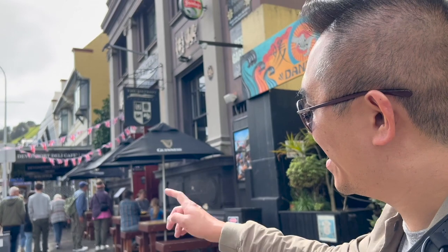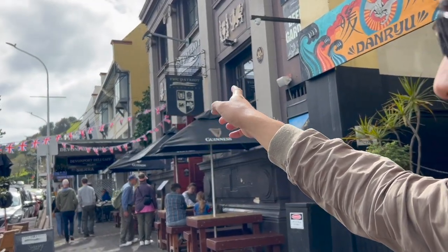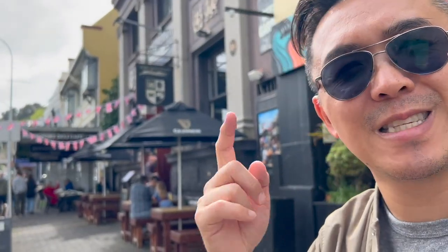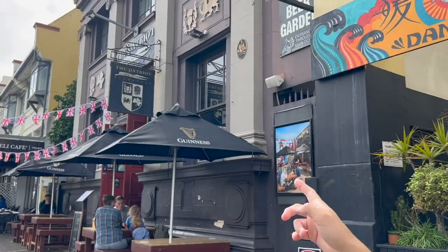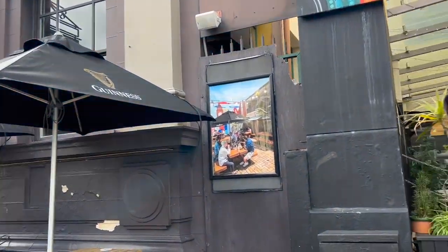Hey, do you want to see a volcano? Maybe. There's this thing that is jutting upwards. Oh yes. It is Mount Victoria, I believe. Don't write in if I'm wrong. Actually, do write in because I hope I'm right. So it is after these row of shops and bars. This is the Patriot and yes, they have Guinness. This is one of the places that I found when I was doing my research.